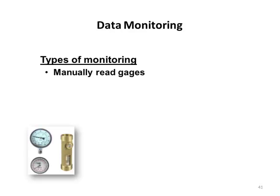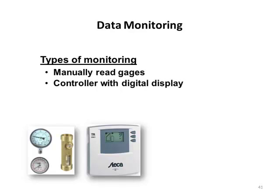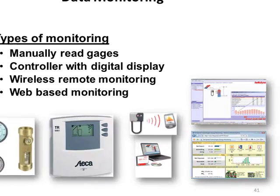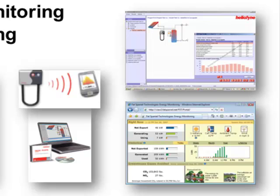Data monitoring, well, in the old days, all we had was temperature gauges and pressure gauges and possibly a flow gauge. And you had to go up and look at it, right at the system, to see how it was performing. Then we had controllers that had digital displays on them that would give us temperature readouts and sometimes other information, and that was a little bit better in the evolution of data monitoring. And then finally, we have remote monitoring systems, and now actually web-based systems where a number of sensors will send signals over to a data monitoring box, and those signals are then sent out through a router to the internet, and you can go to a website and graphically see the performance of a solar water heating system at any time from anywhere. And this is really kind of the future of monitoring.